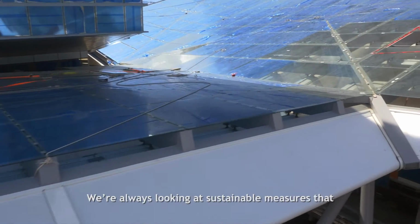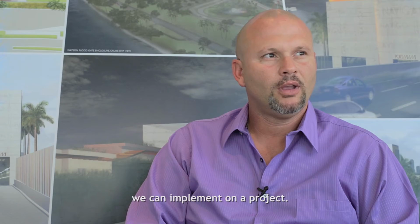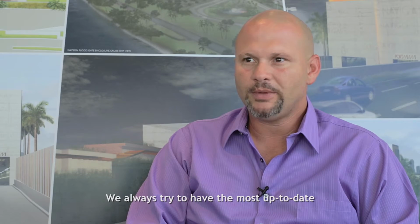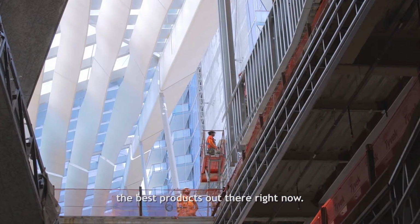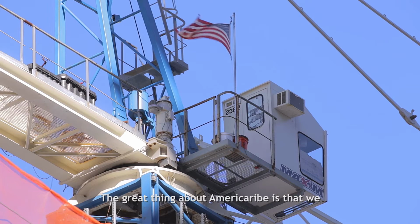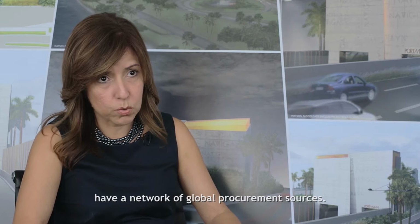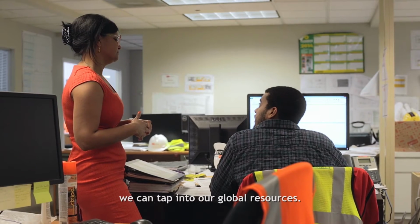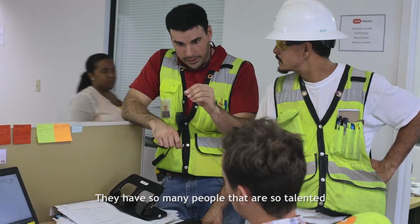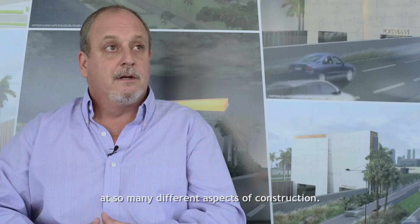We're always looking at sustainable measures that we can implement on a project. We always try to have the most up-to-date ways of construction, the best products out there right now. The great thing about Americaribe is that we have a network of global procurement sources. So whatever we can find locally or within the US, we can tap into our global resources. I mean, they have so many people. They're so talented in so many different aspects of construction.